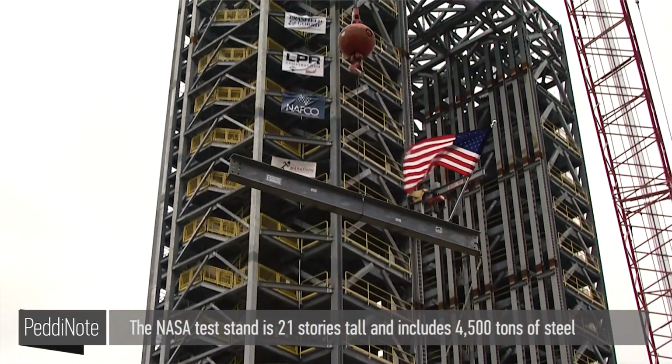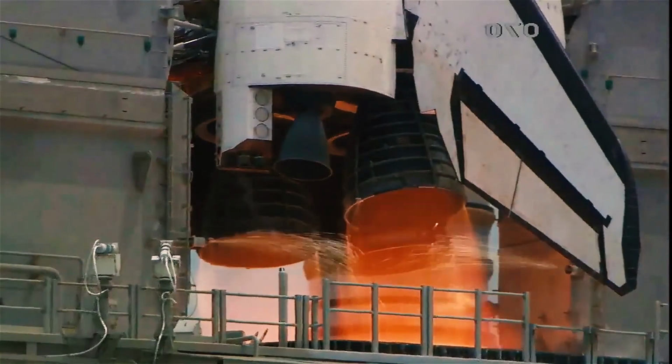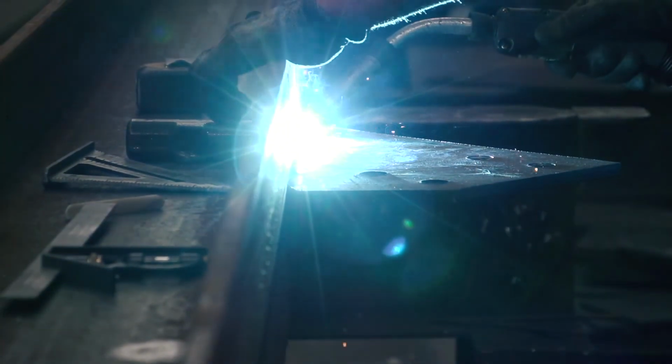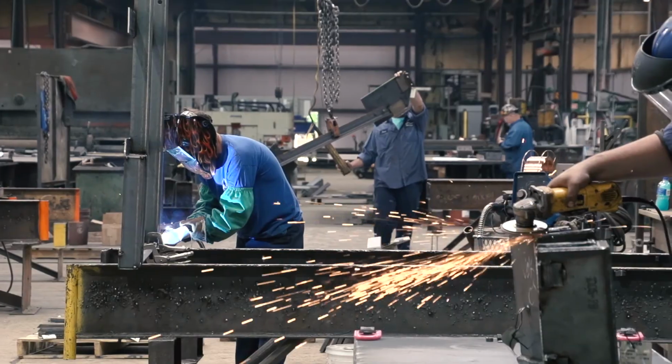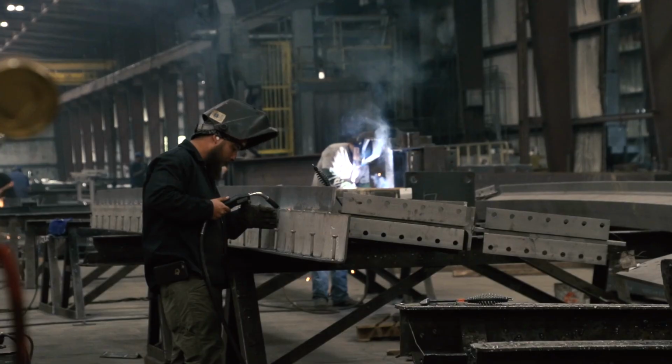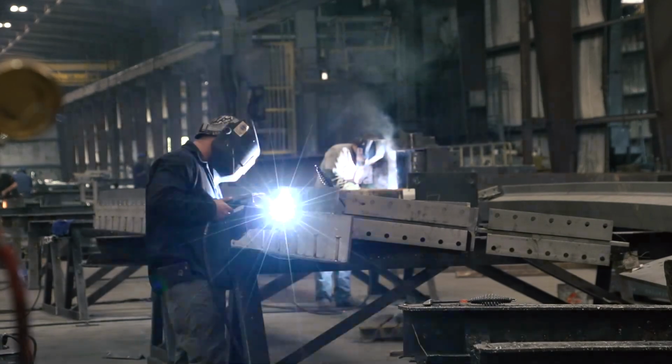And what has been North Alabama Fabricating Company's part and involvement in this significant project? Well, we were contracted to fabricate and erect the tower you see behind us, which was 21 stories tall and consists of roughly 4,500 tons of steel.